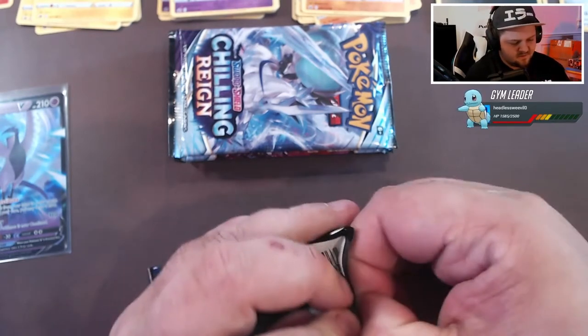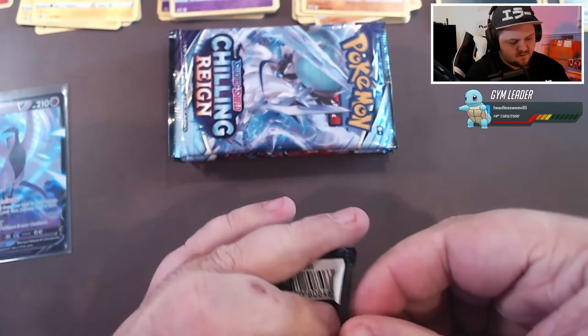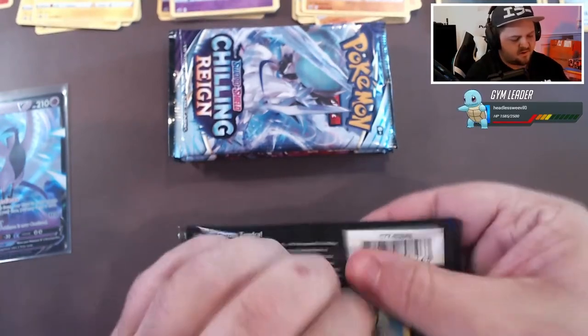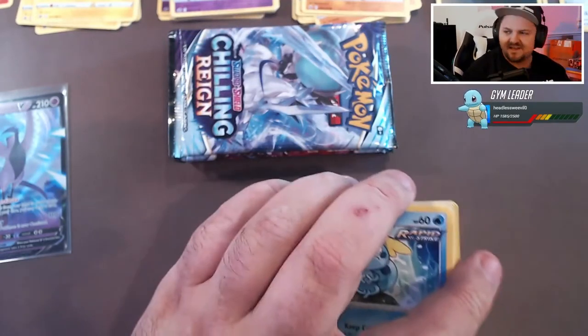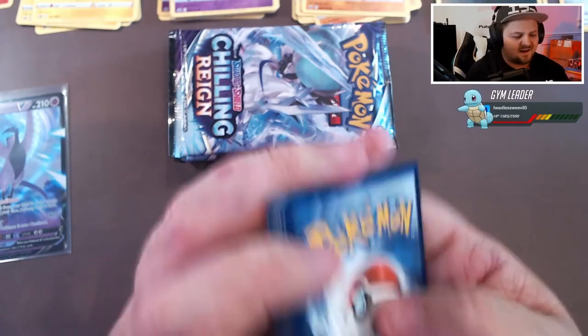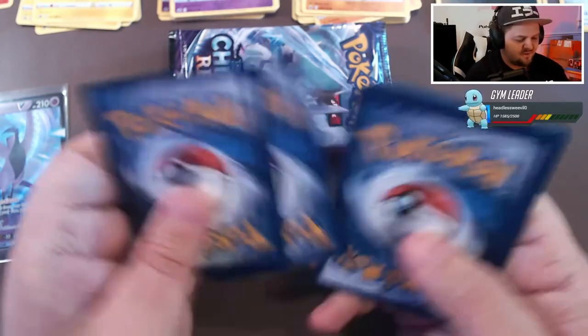Next pack. Come on. There we go. Another Sobble. Hot damn. We're going to start to get to the point where it's just the same stuff again, again, again, again. 1, 2, 3, 4. All right.